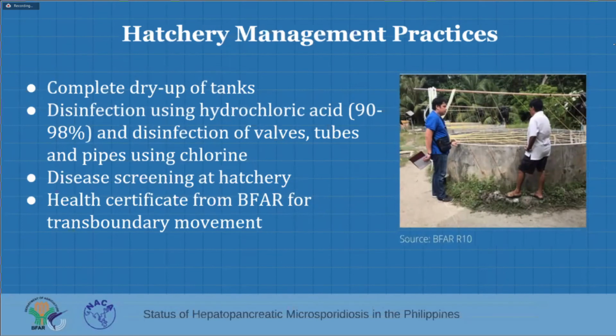And most of the hatcheries do screening for disease at the hatchery level because this is needed by the farms where they are going to send their fry, because farms usually require health certification from the hatchery, and the health certificate is being requested based on the results of analysis conducted by BFAR or other recognized laboratories, as I mentioned.